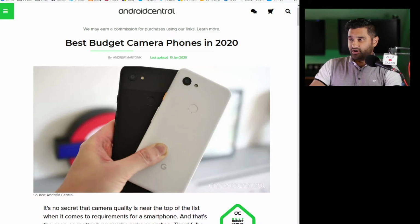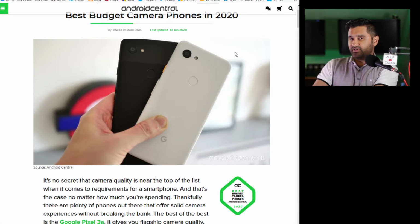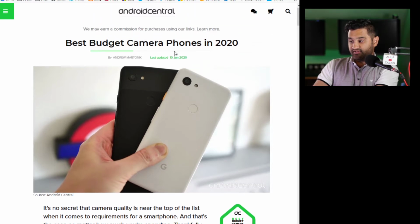Today we're looking at best budget camera phones in 2020. So I was looking at some interesting articles and I thought, you know what, that's a good topic to look at because it's not all about DSLR cameras and mirrorless cameras and having really fancy lenses. Loads of people carry around mobile phones with them in their pocket every day, and it's an easy option to get into photography. It depends on what types of photos you're taking.